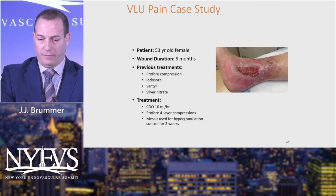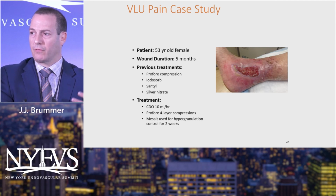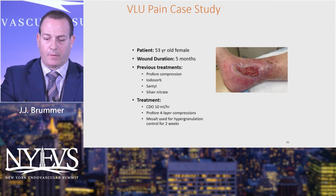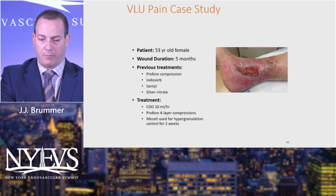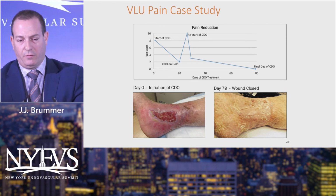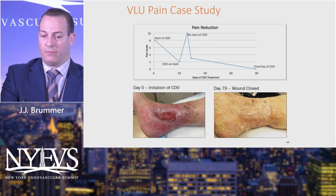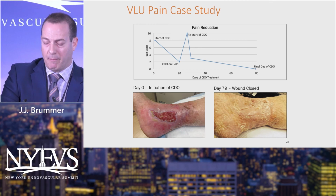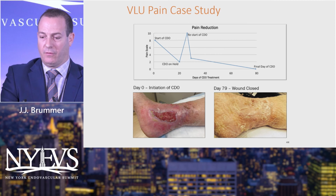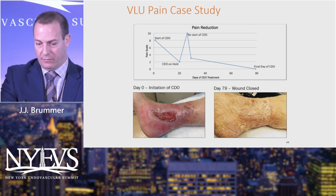Here's a venous ulcer case that we saw. The wound duration was 5 months. You'll see that continuous diffusion of oxygen therapy can take anywhere between 50 to 100 days before you'll see significant wound closure. We did CDO at 10 milliliters per hour. So this is the pain reduction. As soon as they started the continuous diffusion of oxygen, the patient's pain scale went down significantly from an 8 to a 2. Then they put it on hold. The pain went right back, and then they restarted the continuous diffusion of oxygen. Eventually at day 80, they had 0 pain, and as you can see, they were fully closed.